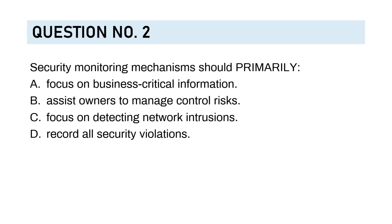Now, when you talk about security monitoring mechanisms, they exist primarily in terms of protecting our business critical information or even assets. So I myself will think about A, because business critical information can be considered as your asset, which is very important. So everything you do to protect your asset, including assessment, monitoring, risk assessment, vulnerability assessment, penetration testing, all other controls or mechanisms should be used to focus and protect our mission critical or business critical information.